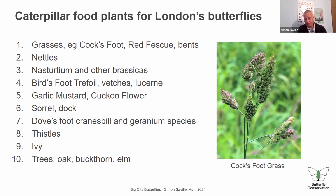And finally, trees. Three species of trees that are important. The oak and the elm I mentioned as being good for the two hairstreaks, but the buckthorn is the food plant for the caterpillar of the brimstone butterfly. Now, there's not so much buckthorn around in London, but there could be a lot more because it's a nice little tree. And we've shown that if you plant buckthorn and allow it to grow, the butterflies like to lay their eggs on youngish trees, and you'll get brimstones moving in quite quickly. So really it is a case of if you build it, they will come. It's simple as that.